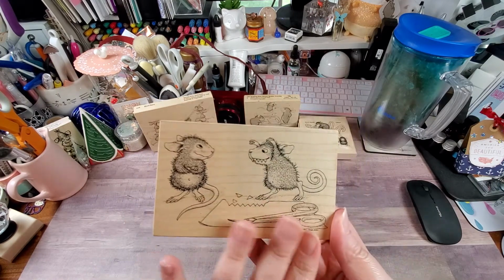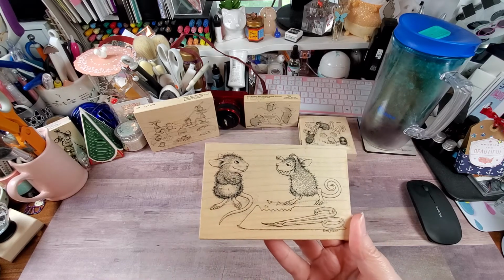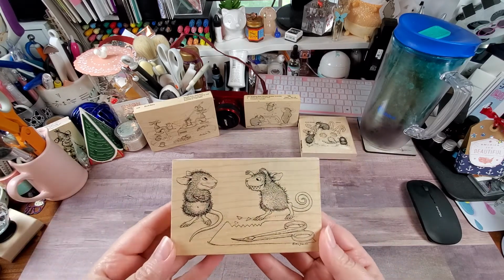And this stamp here is one of the reasons that kind of kicked off my latest acquisition, I guess, fest with House Mouse.